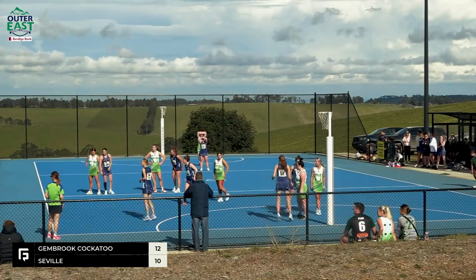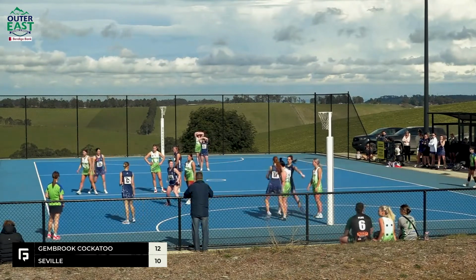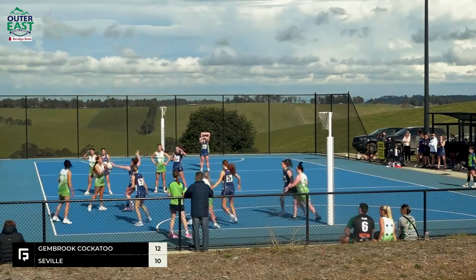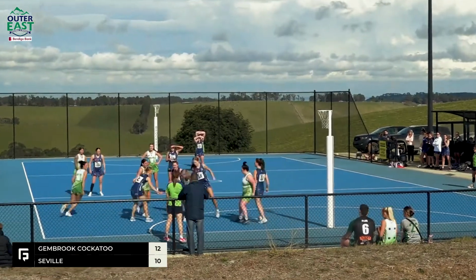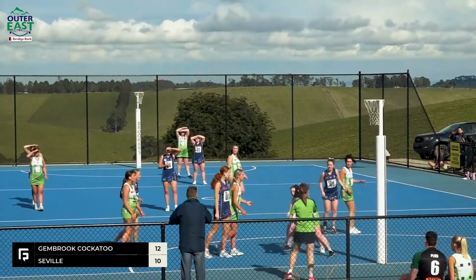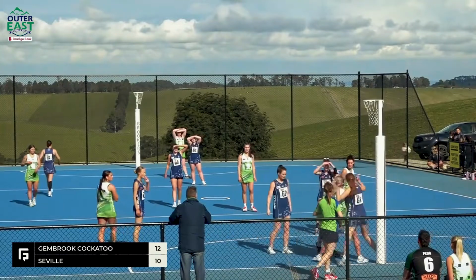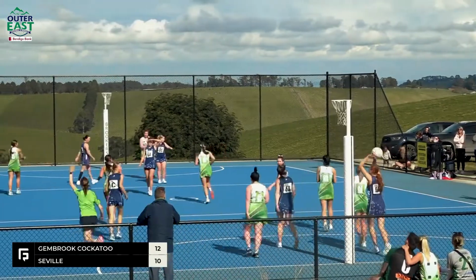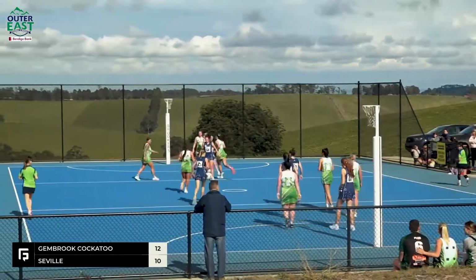So what can Amy Harkin do here? Gembrook Cockatoo are 2 goals ahead at the moment, which is a very, very good start to this game. Short pass to Ladner against second place Seville, it has to be said. Ingram fumbled it. I think she copped a bit of contact on the way through though, Chelsea Ingram. Short pass to Laura Christie. Can she stretch it back out to 3 goals? She can. Scores 13-10 the way of Gembrook Cockatoo.